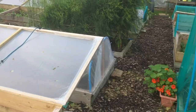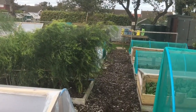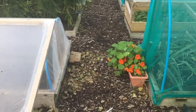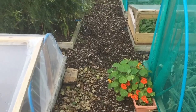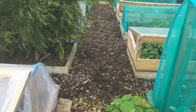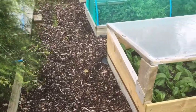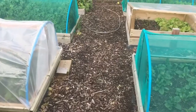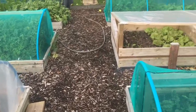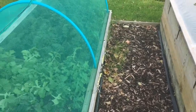So that is the big picture of my plot. Now, you'll see that the paths are really big. Having spent quite a bit of my time on crutches, I wanted loads of space, making it really easy to walk around, kneel down, do the weeding, use the wheelbarrow and all of that sort of thing. All the side paths are a bit narrower, but they're still big enough to get a wheelbarrow down.